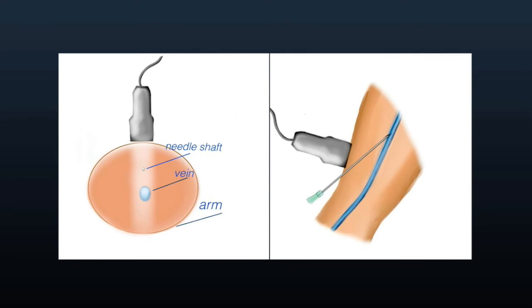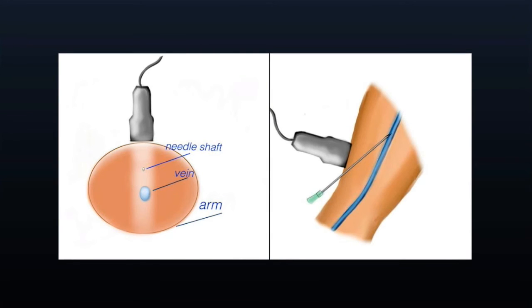With the short axis approach, you're only seeing the part of the needle just underneath the probe. So if we look here, even though the needle tip is in the vein, the beam is hitting the back of the needle. So it looks like, when we have a short axis image, that this needle, as you can see on the left side, is still above the vein. So by the time it looks like the needle is at the vein, your needle will actually be through the posterior wall and possibly hitting that artery if there's an artery just behind it.